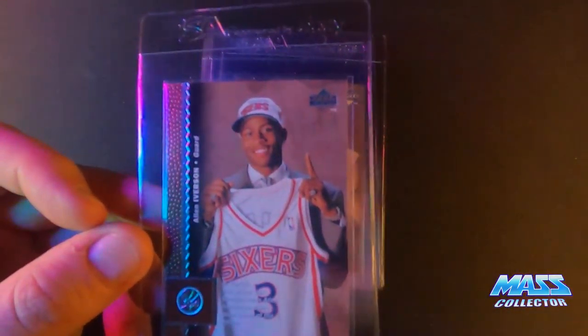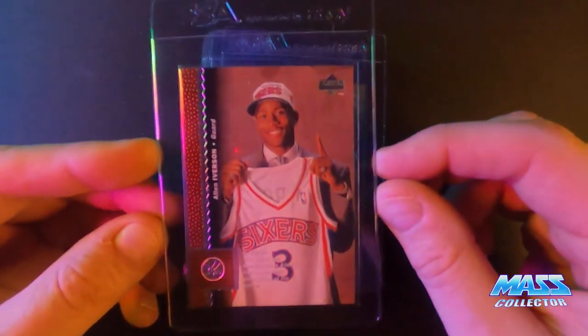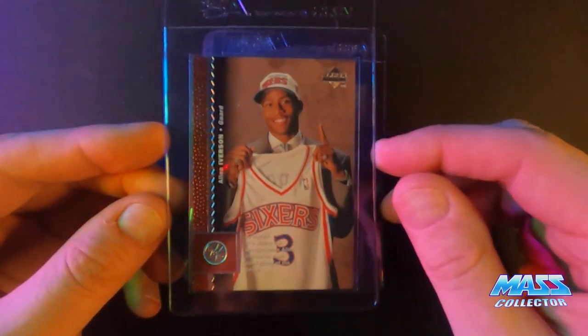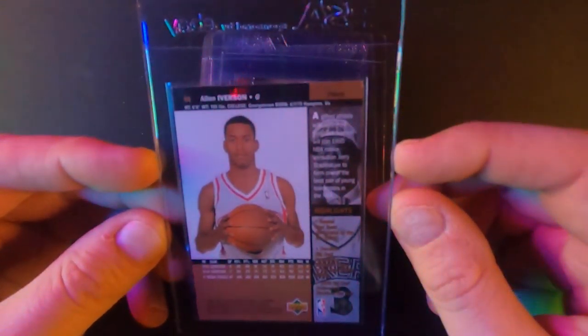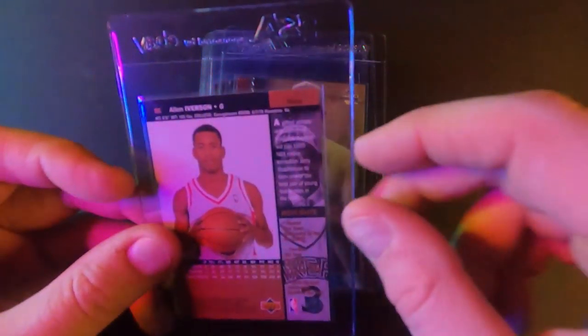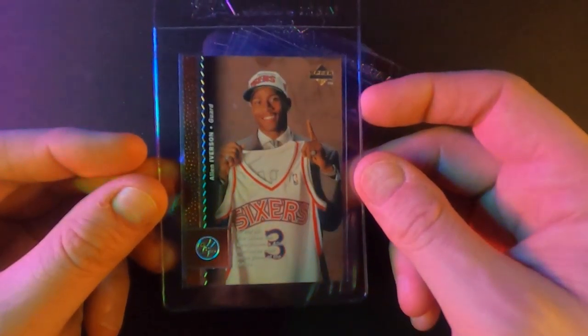AI, Allen Iverson, rookie Upper Deck. Straight out of the binder, out of the top loader that I've had since 1996. A couple little things here and there, but it's Allen Iverson. It's his rookie card. It's going to get sent in.